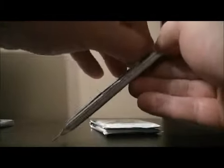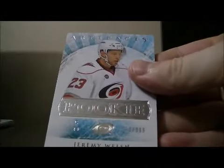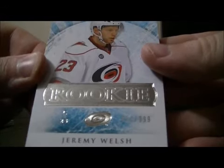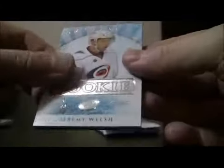Pack 8. A base. We have a hit for the Hurricanes of Jeremy Welsh, 6/50/999. Decoy, base, and base.